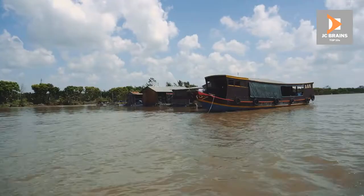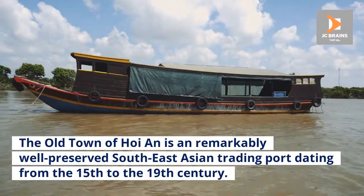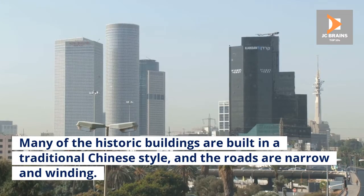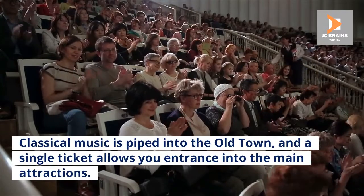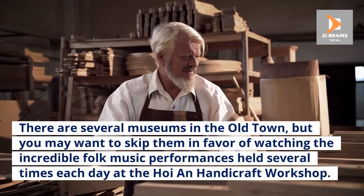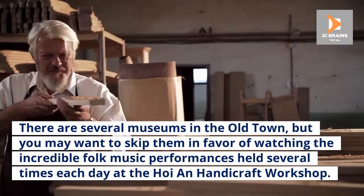1. Old Town. The Old Town of Hoi An is a remarkably well-preserved Southeast Asian trading port dating from the 15th to the 19th century. Many of the historic buildings are built in a traditional Chinese style, and the roads are narrow and winding. Classical music is piped into the Old Town, and a single ticket allows you entrance into the main attractions. There are several museums in the Old Town, but you may want to skip them in favor of watching the incredible folk music performances held several times each day at the Hoi An Handicraft Workshop.